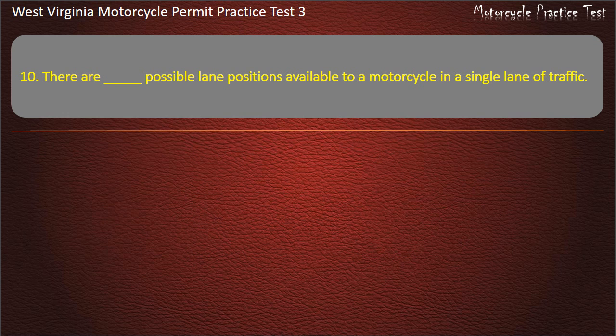Question 10. There are possible lane positions available to a motorcycle in a single lane of traffic. 1. 3. 4. 2. Answer. 3.